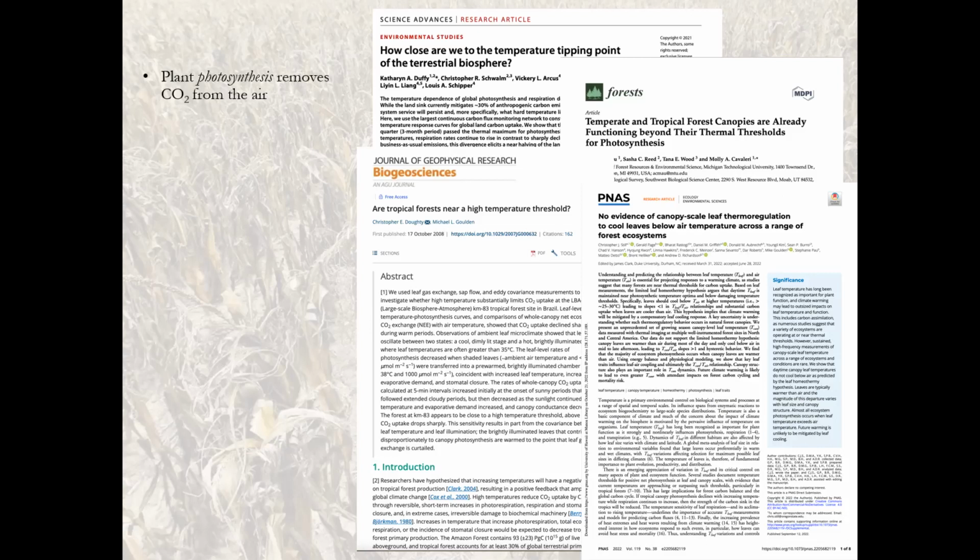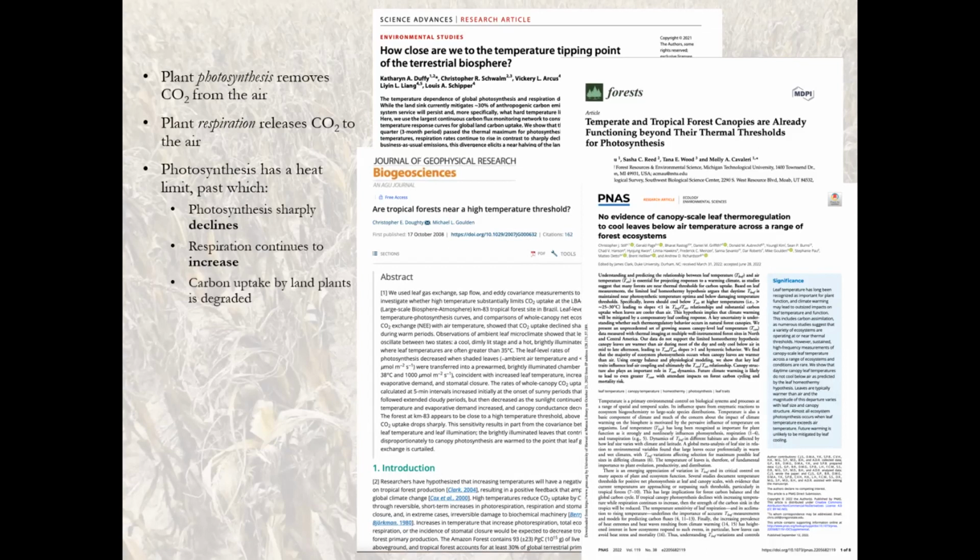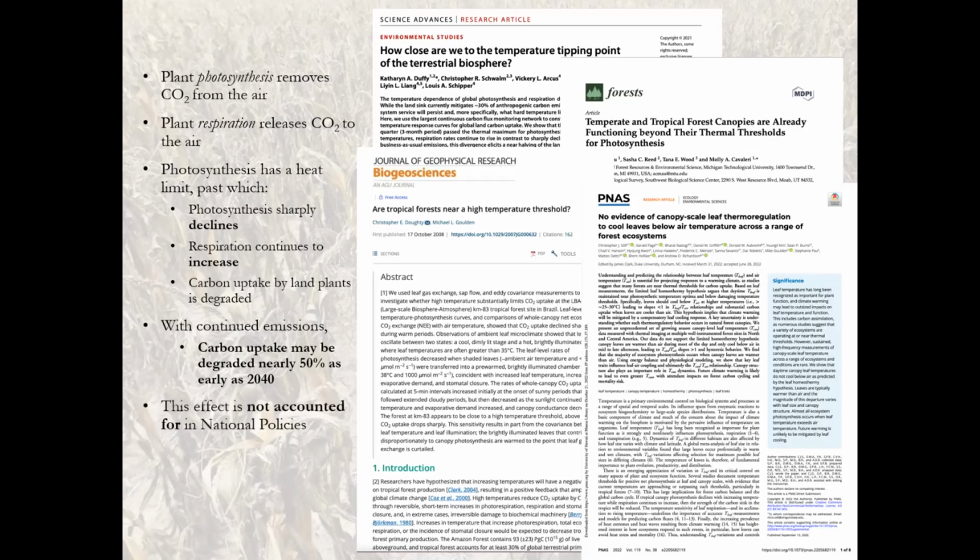So we know that photosynthesis removes CO2 from the air. Plants also engage in respiration, where they release CO2 and water vapor to the air. So this is their metabolism, photosynthesis and respiration. However, photosynthesis has a thermal limit, a heat limit, and past that, it sharply declines, but respiration continues to increase. Carbon uptake by land plants becomes degraded under these conditions. And with continued emissions, carbon uptake may be degraded by nearly 50% as early as 2040. This effect is not accounted for in national policies.